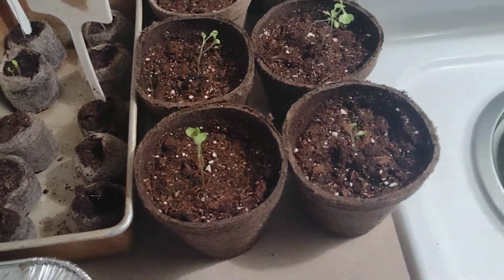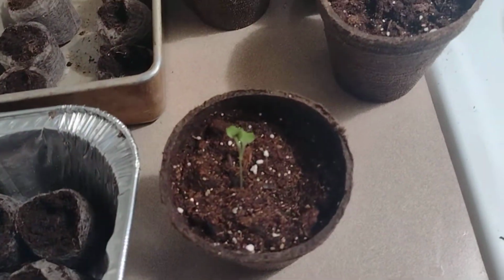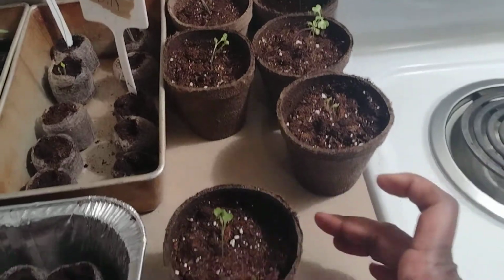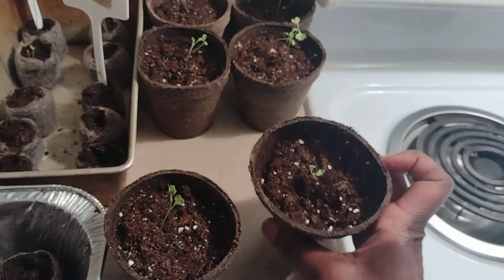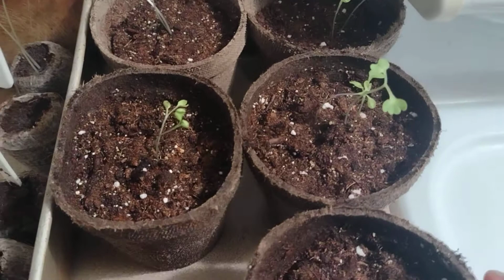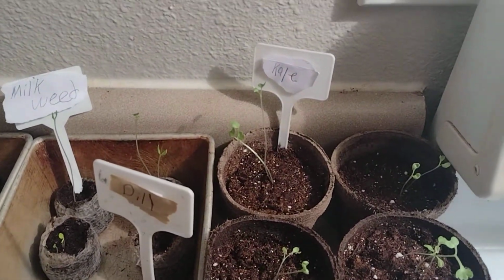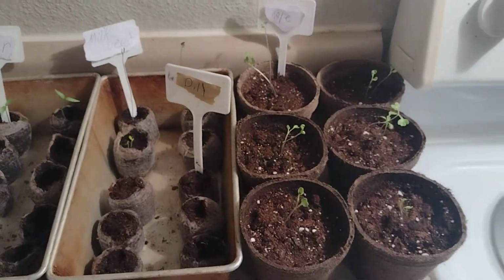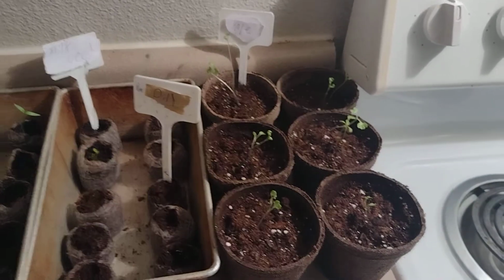Okay, right here, all of these are my kale. I've already transplanted all of these into these bigger cup things, and they're doing well. Some of them are about to get their first real leaf on them. That's one of the main reasons why I went ahead and transplanted these guys, because they are definitely about to get their first real leaf. So super stoked about that.